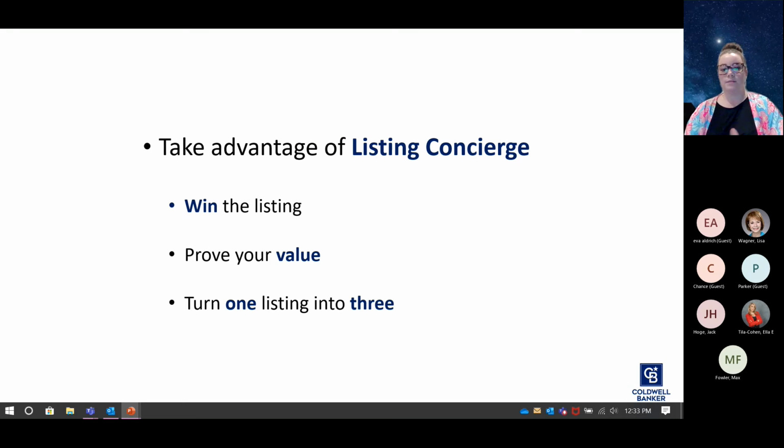We always say it wins the listing. You can prove your value, right? You don't have to negotiate your commission because you can prove what you're bringing to the table. And then you can turn that one listing into 3 because you're sending out postcards to that area and you're becoming that neighborhood expert. And the more that you do in that neighborhood, as soon as somebody's getting ready to sell, they can say, wow, I get a postcard from Brittany once a month. She sells in this neighborhood. She must be the neighborhood expert. So it keeps you top of mind.